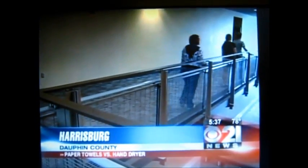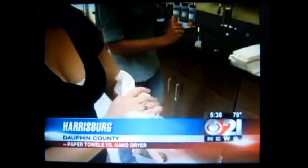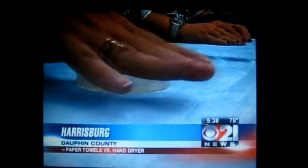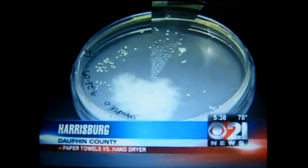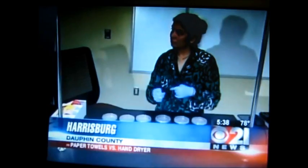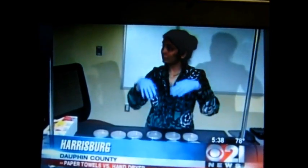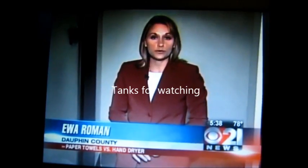We followed a few students who picked up bacteria from water fountains, a friend, and from a railing. After washing their hands with soap and water, some used paper towels. One used the new hand dryer. Then the students touched a growth medium or plate. He came back the next day for results. This is the plate a student touched after washing her hands and using a paper towel. And this is the plate another student touched after washing and using the dryer. It shows less bacteria. I definitely believe that the hand dryer is a much better option, and more than that, the motion sensor one which we have. And the professor says that you want to make sure your hands are completely dry before you take them out to decrease contamination. In Dauphin County, with the Mobile Newsroom, Eva Roman, CBS 21 News.